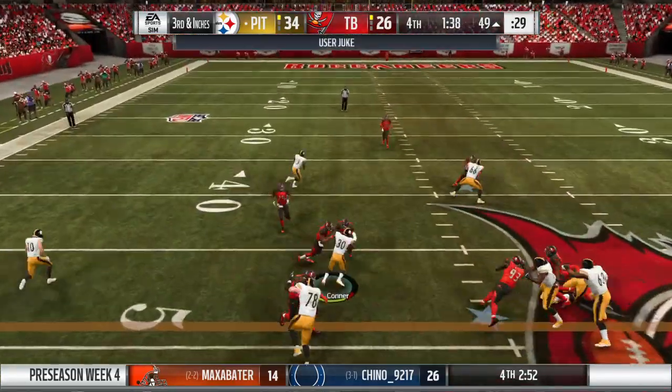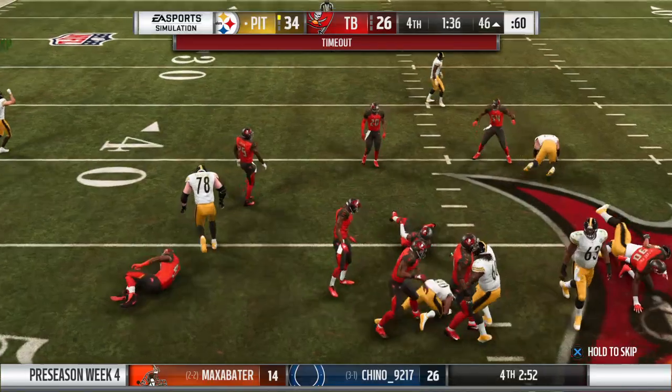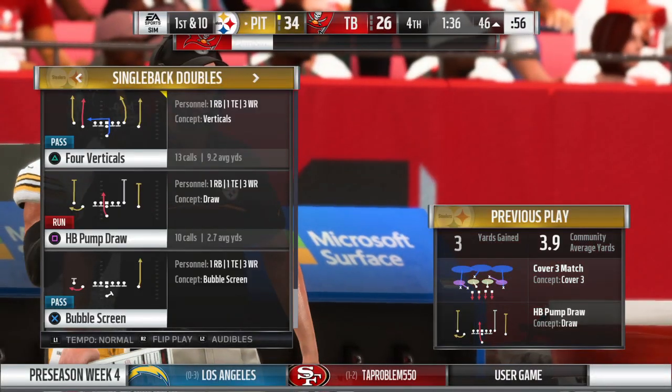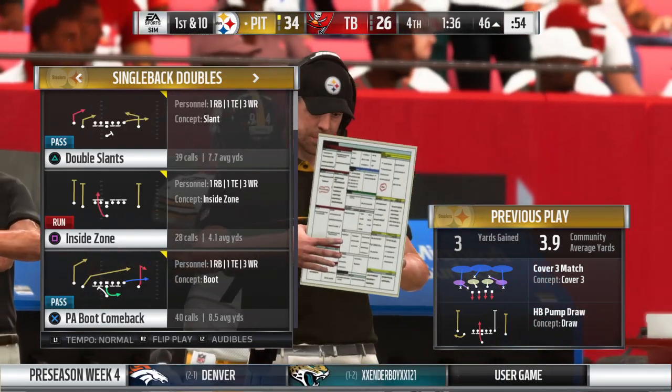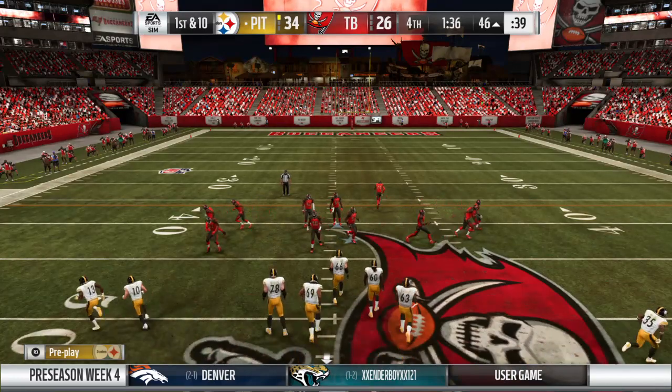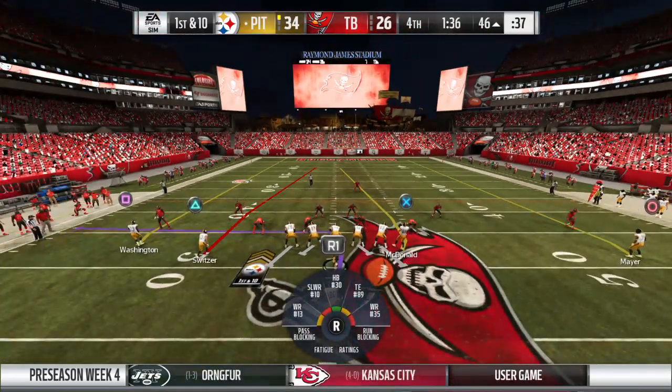Now they'll run on the draw. And he gets this one across midfield for the first down to the 46. And play is stopped here. Timeout. It's the defense calling the timeout here. And they'll be disappointed to have to burn one there after giving up the first down.